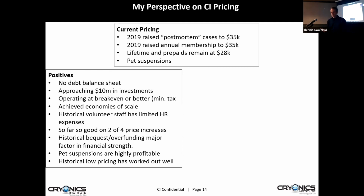But wait, I compiled some notes on what I think are the positives on our current pricing and our overall financial well-being. No debt balance sheet, as I said before, $10 million in investments. We're operating to break even or better. Minimum tax, because we're just barely break even. There's not a high tax burden on our earnings. We've achieved economies of scale, thanks to Andy, thanks to Mike. Historical volunteer staff has really limited our HR expense. And the other point here, so far so good on two of the four price increases above. We've been able to raise from 28 to 35, and Andy reports that is working out well. Historically, we've received very generous requests, some overfunding. It's really been a major factor in our financial strength. Pet suspensions are highly profitable. I don't think that was part of the original business case. And historically low prices, bottom line, have really worked out well for us.